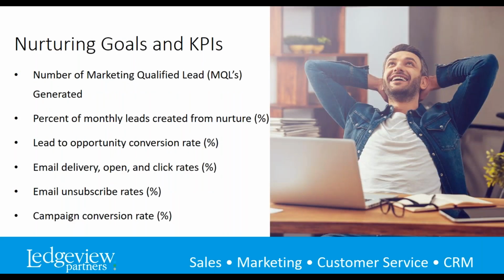These are just a few examples of lead nurturing KPIs that you may want to consider for each campaign you're executing. Things like delivery, open, and click rates, your conversion rates, or number of marketing qualified leads that are generated. Take time as you're planning to set your goals as you execute your campaign so you can effectively measure your goals versus your actual performance indicators. Now, if you're new to this, it may be difficult to put some initial goal estimates together, but start somewhere and you can adjust as you go.